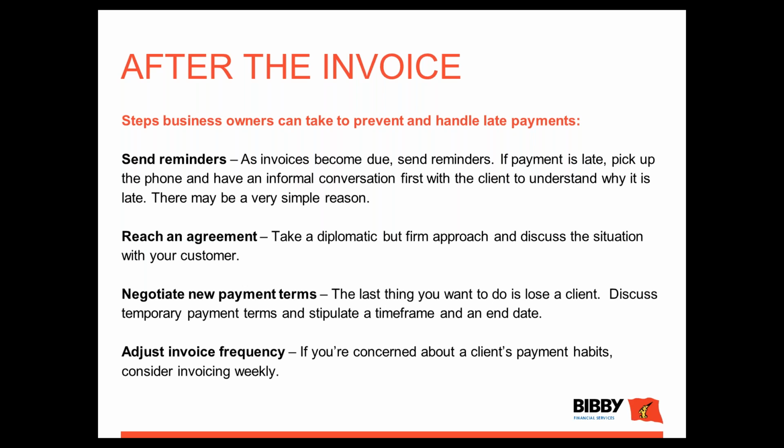Maybe adjusting your invoicing frequency. Maybe if you have a client that has bad payment habits and you've seen that, maybe you want to invoice weekly. Maybe that's the key, is invoicing weekly so that you don't have issues, or invoicing more frequently so that you don't have issues. Sometimes your customers want you to invoice them once a month. Well, is that going to work for them? That's up to you and how the relationship goes.